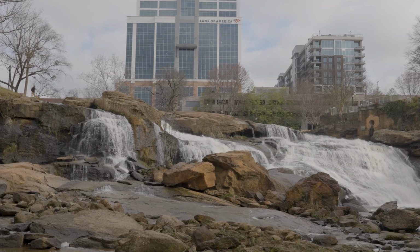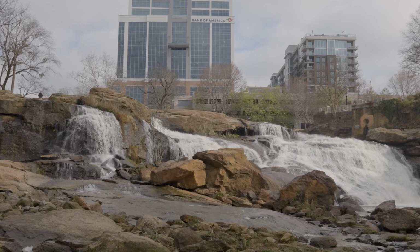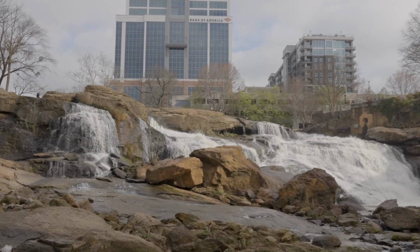If the weather is nice, you're going to want to grab a seat on that outdoor patio. There's just something magical about enjoying a meal outside while overlooking all the beautiful lush greenery and the waterfalls that Falls Park has to offer.